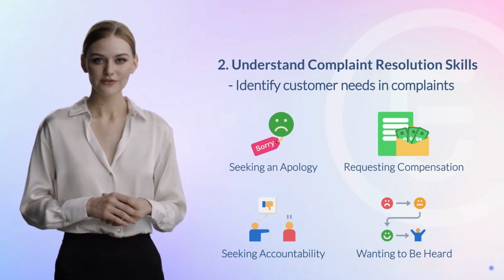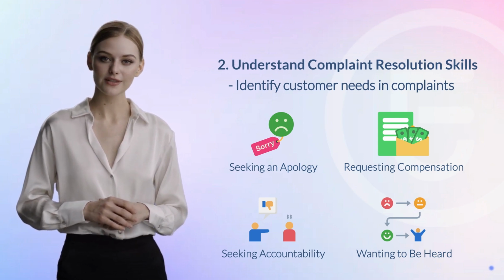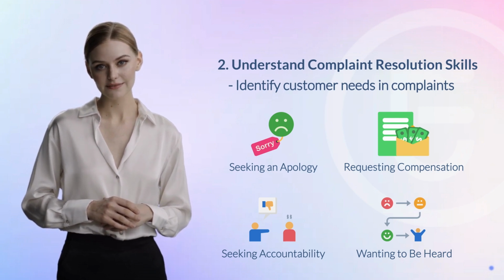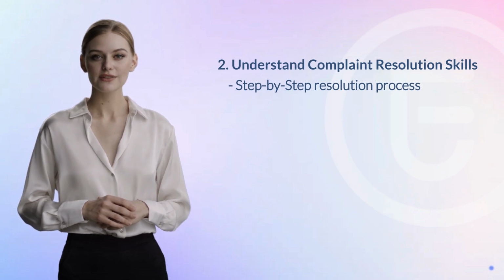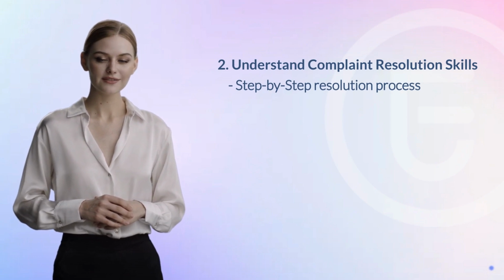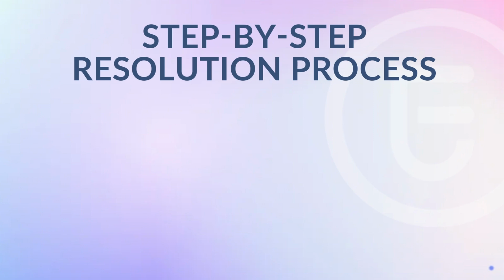However, the final solution will depend on weighing the potential negative impact and associated costs, ensuring an appropriate response to the issue at hand. Regardless of your final resolution, it's crucial to take each complaint seriously. Every complaint should be seen as a second chance to win over your customers. To effectively handle customer complaints, start by listening and acknowledging their concerns.